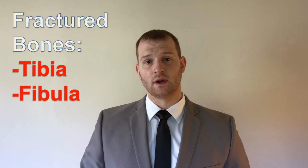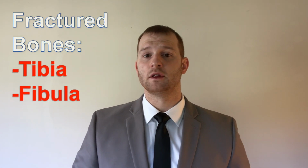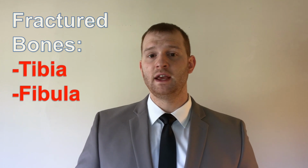So what happened in the actual injury? Well, Anderson Silva actually fractured his tibia and his fibula. These are two long bones located in the lower leg, and they extend from the knee to the ankle.